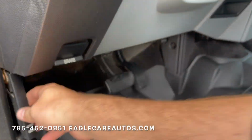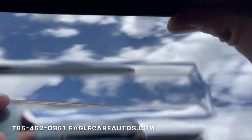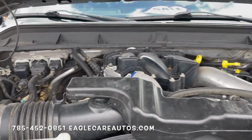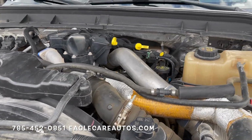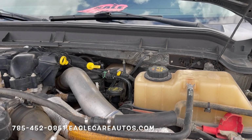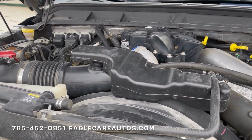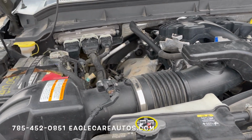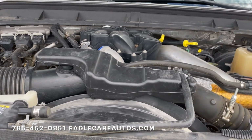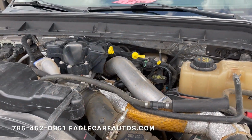Let me pop the hood so we can take a look under the engine bay. See what's going on there. This is about a 350-360 horsepower 6.7 Powerstroke diesel. I think it's pushing about 750 pounds of torque. Of course, sky's the limit from there. You can always modify these and push a lot more power, but very, very clean under the engine bay here.